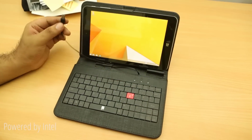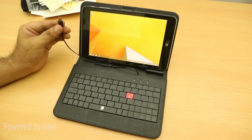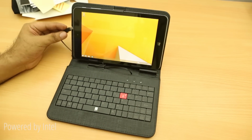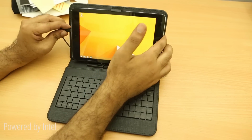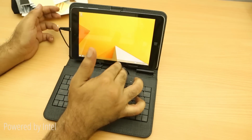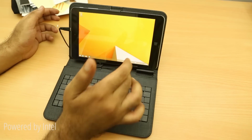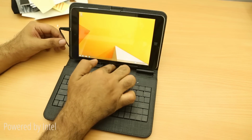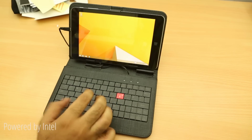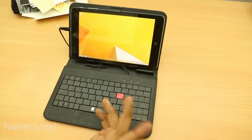So here we have the free case which was bundled. It's actually a USB powered keyboard. So you're going to be plugging it into the USB port here. As you can see, we heard the Windows noise, the sound for a new accessory being detected. So it's not the most fancy stuff. It's not Bluetooth. It's just a direct USB connection. So you have the keyboard working already.